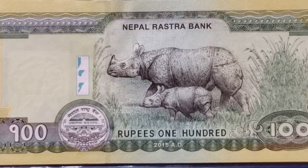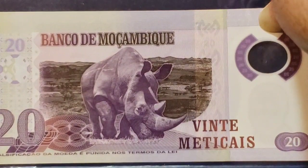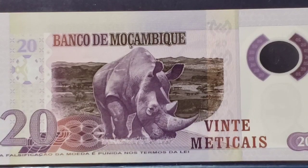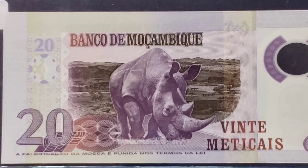Pretty impressive. Not a critter I would want to run into on my downtime. Now, the next note is different in the sense that it is a polymer note instead of a paper, but it is the same fundamental design as was on the previous Mozambique 20 metacash. And just like the previous one, I have no clue which kind of rhinoceros this is. It does have two horns. Can't see the lip. Can't tell if it would be a black one or not. But a beautiful polymer note nonetheless.